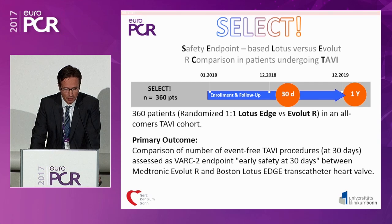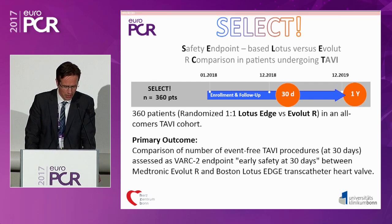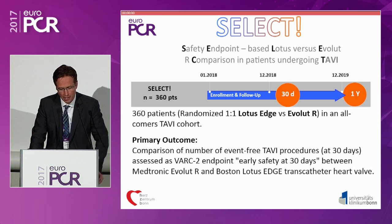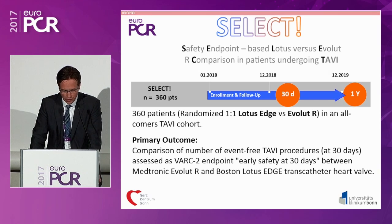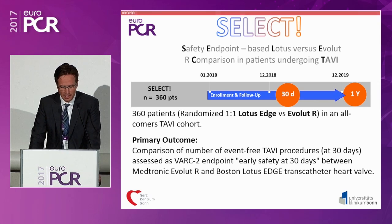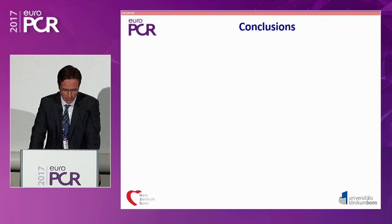What is next? The SELECT trial is something we are eagerly waiting for. This will be a randomized one-to-one comparison of the LOTUS Edge device versus the Evolut R, or maybe also versus the recent Evolut Pro generation in an all-comers TAVI cohort, including 360 patients. And the primary outcome will be the early safety at 30 days, comparing these two valves in clinical daily routine.